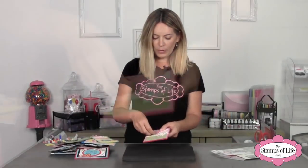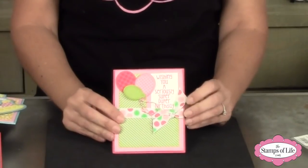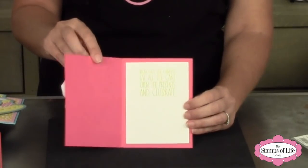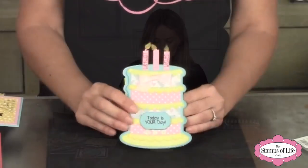So here's one whose balloon is a little messed up, so we're going to fix that balloon really quick. This one says, wishing you a seriously super duper birthday. And we're going to open that up, and it even has a saying on the inside. Isn't that fun? Here's one using our cake fold it.